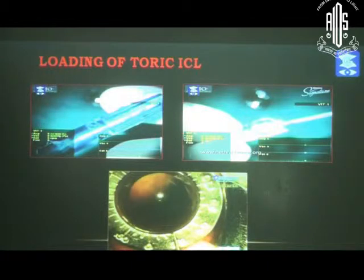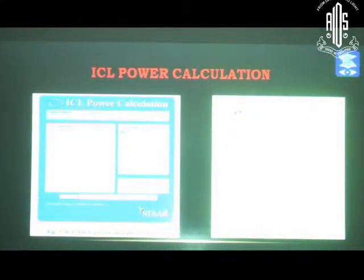Loading of the toric ICL is the most important step, 50% of the procedure; you have to get the loading right. Getting the refraction is a little tough in these patients. If you go back to the calculation sheet, you need to do the refraction. So the K readings, and the refraction. The cylinder is not based on the topography. This is something you have to realize.